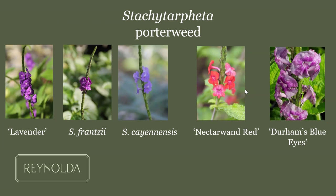Nectar Wand Red, this photo really doesn't do it justice, as it's a bit more red than the color you're seeing in the photo. Durham's Blue Eyes is a really cool one that we got from a nursery down in Louisiana. These are fantastic. They're not going to overwhelm you with flowers, but because they're luring all these butterflies in, it's almost like you get accessories with this one. I love porterweeds. They're easy to blend into things, and the pollinators love them.